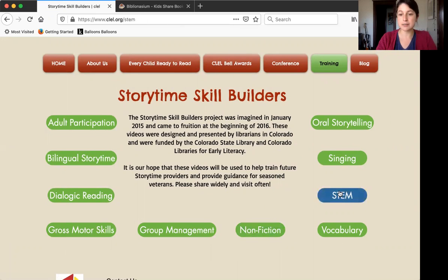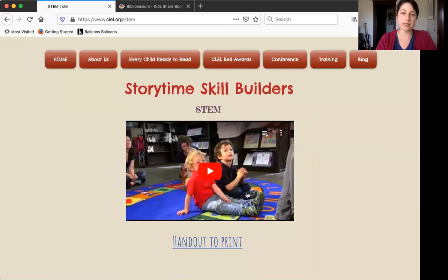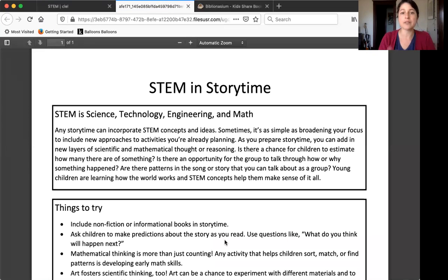So let's look at STEM. In this section, it's going to provide us with a video. And in this video, the librarian is going to say what her goals are, what she's going to read, how she's going to kind of teach this within her story time. And then you get to see the story time in action with parents and kids present. So that's all that. And it's in about a 6-minute video. And then the handout is for the librarian to use for their reference.